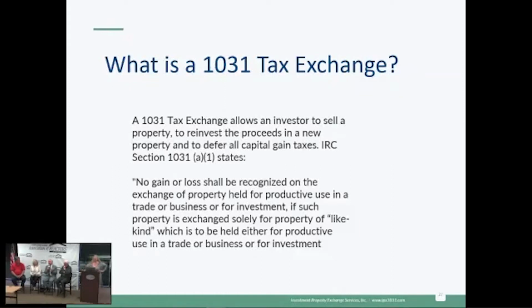Exactly. Now, one thing to remember also is real estate is the only asset that you can sell at a profit and not have to pay the tax man. Everything else you own, stocks, your art collection, anything else you own, even if you go buy another piece of art, another stock, another mutual fund, doesn't matter.